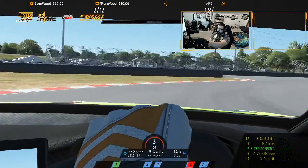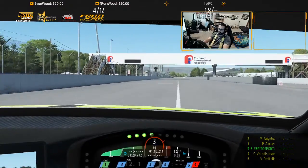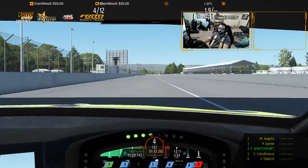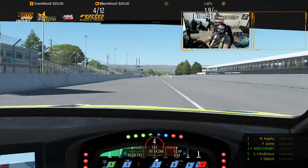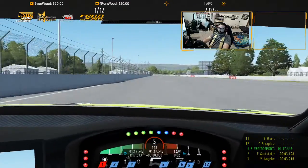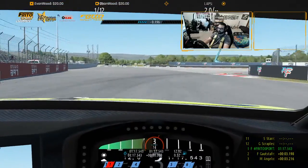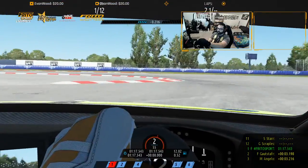Try 3rd gear here. That's the front stretch where you see the drag racing going on Friday nights. Obviously not right now during these times, but yeah, there's quite a bit of good events here at Portland International Raceway. Nice to see the track. Just overall, your front brakes are getting a bit hot. Wow, brakes are getting hot, huh?